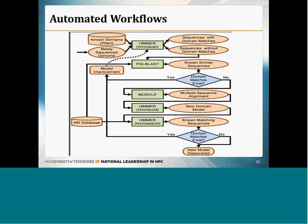So you can also build automated workflows in the future, where the user can create multiple applications and connect them using various tools that are available to develop an automated workflow for large scale analysis. So here, you're using applications like Hammer, Blast, and Muscle with parsers and databases to build protein domain models, to identify new domain models, and also to see how sensitive they are using this workflow, which is published in one of my journals.